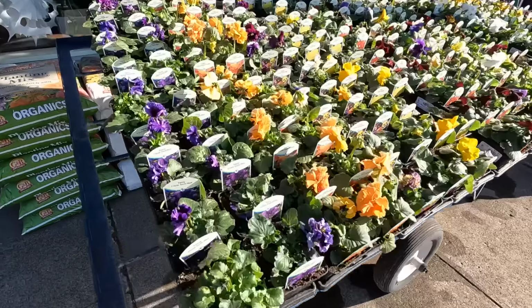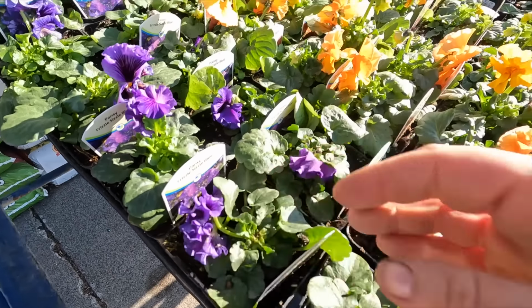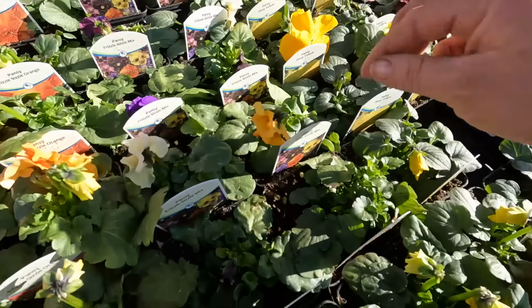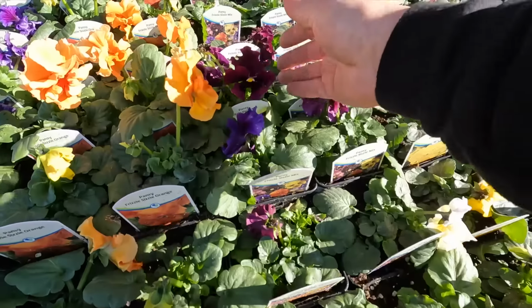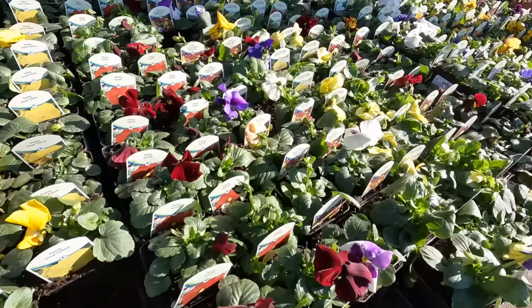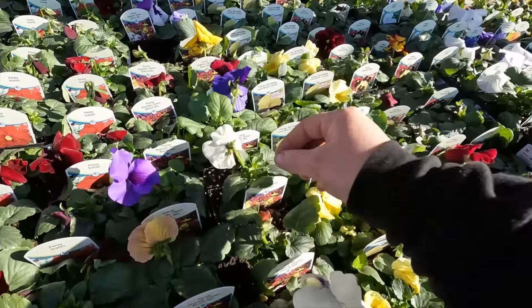gorgeous pansies. So there's Frizzle Sizzle Blue. I love this whole series, just how ruffly and fluffy these flowers are. Frizzle Sizzle Orange here. And then there's a yellow. That's more of kind of a pinkish purple right there. And then just a whole bunch of other varieties. There's Scarlet, Majestic Giants, Blotch Mix.